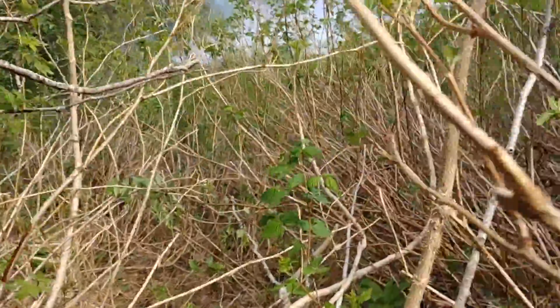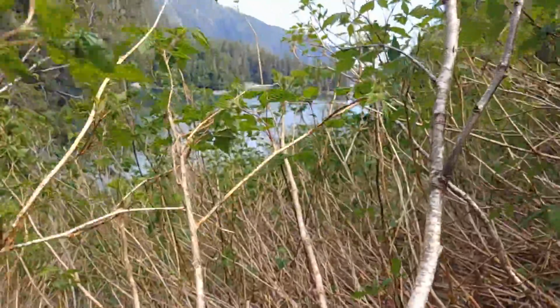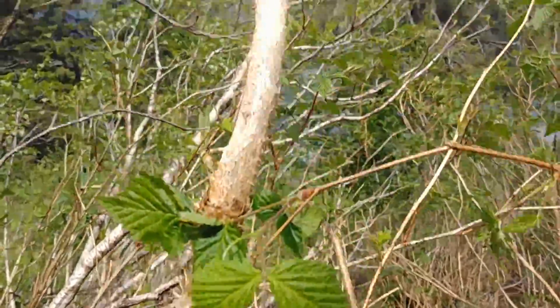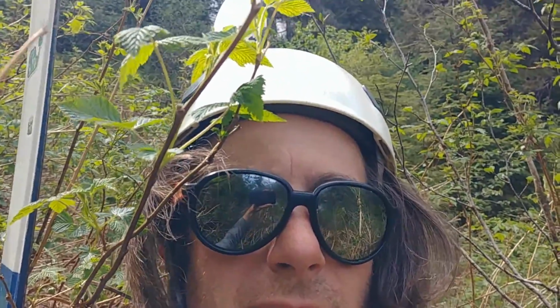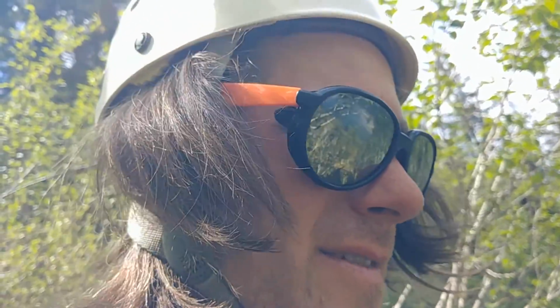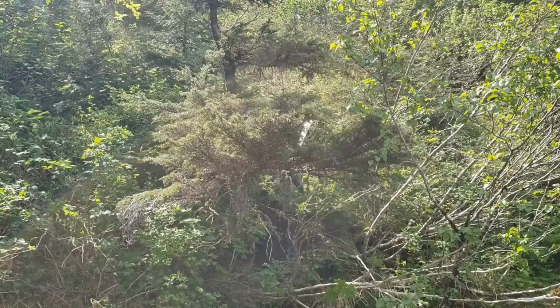Okay, we are almost back to the beach. Dealing with some Devil's Club and a bunch of salmonberries. Salmonberries, okay. Devil's Club, our spiky. I'm tired. That was a bit hectic coming down. Lots of little drops and spikes.